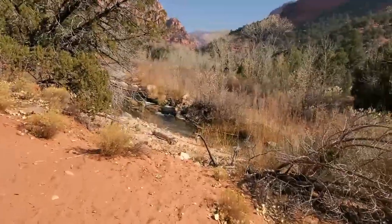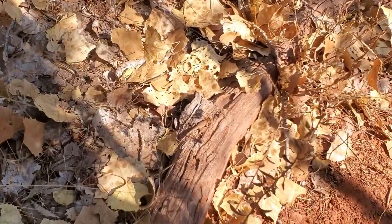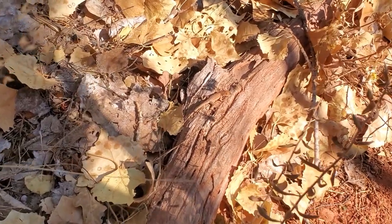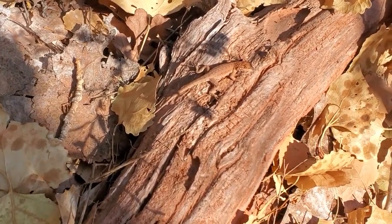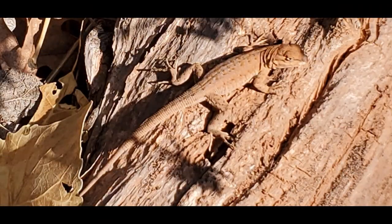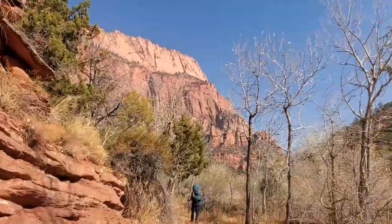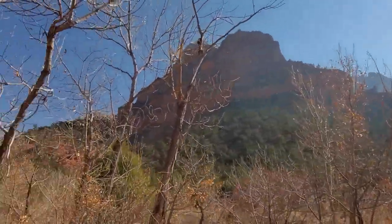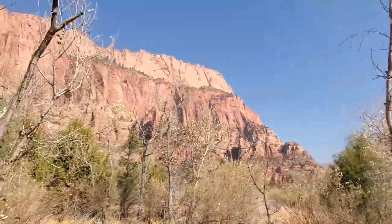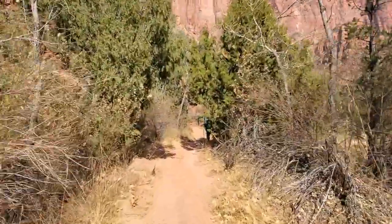Hey, looks like we found a sizable stream finally. Lizard down there. Oh my goodness, this view just keeps giving. Holy, I mean, look at this. It's rock formations. The sheer cliffiness of it. So cool. And you're just meandering through this little evergreen forest at the bottom.